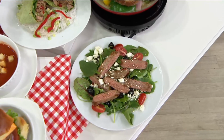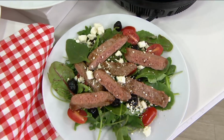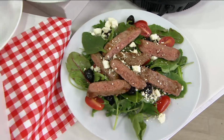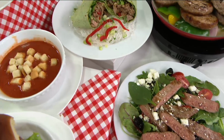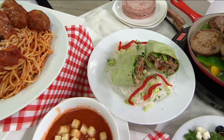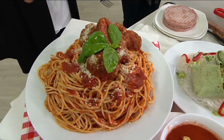Great on top of a salad, about 214 calories in one 4-ounce burger, 21 grams of protein. And remember, compared to a regular 80% lean, 20% fat burger, up to 40% less fat and up to 25% less calories. And all the flavor.